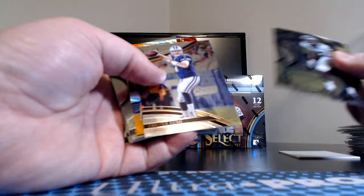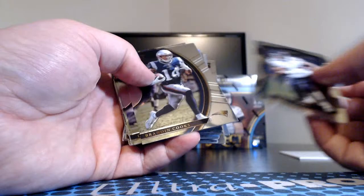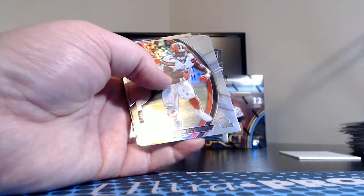And we have a Priest Holmes, red and orange. That one's 135 of 149. And Jordan Howard, tiered base. Davis Webb rookie. Refractor of Isaiah Crowell, Jeff Garcia.